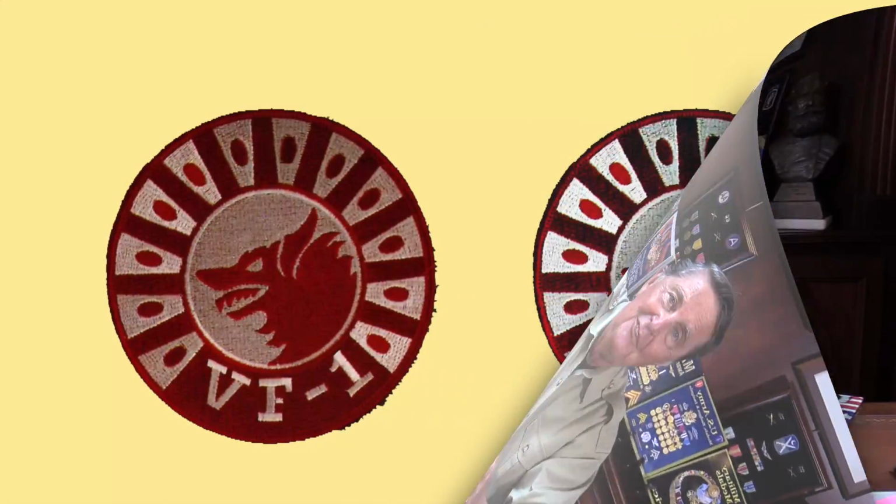By the way, all of these patches came from Peter Morgan's book, Elite of the Fleet. So if you would like a good library reference for all of these patches, you can still find this book. You may have to do a little digging or looking, but it's still out there. Great reference. All right, come on, let's go start with the Wolfpack.